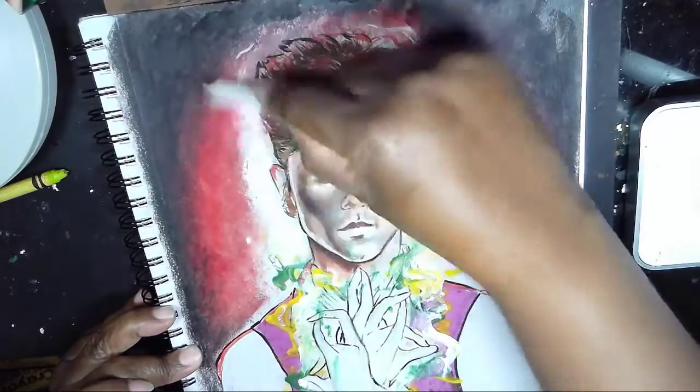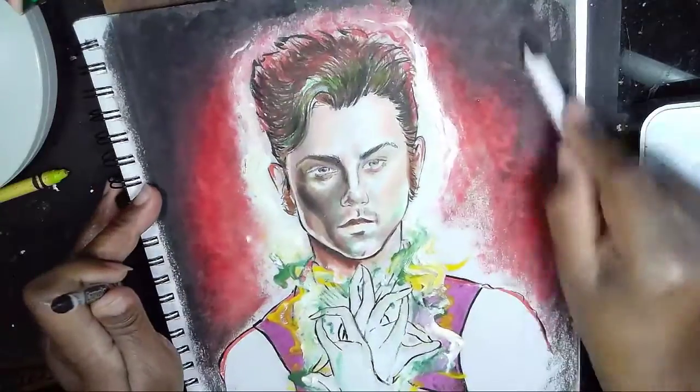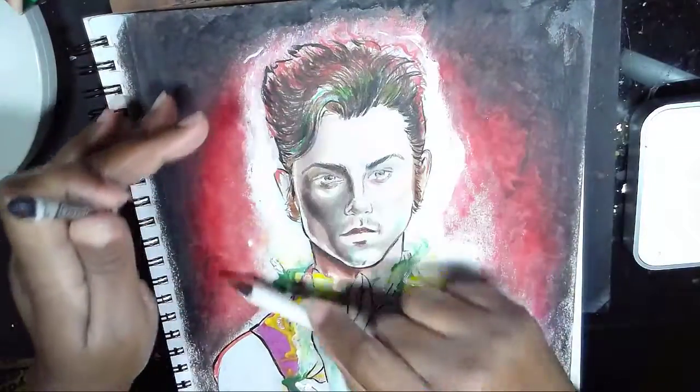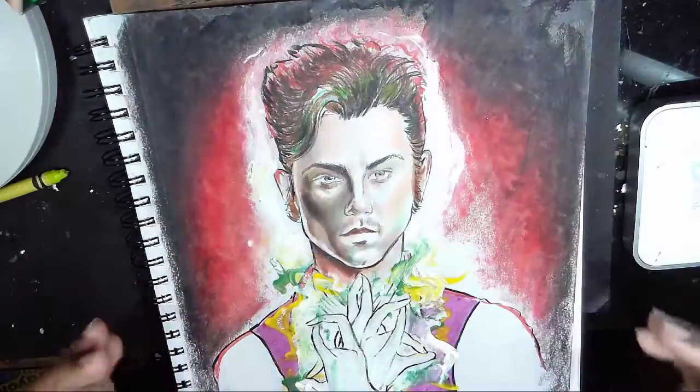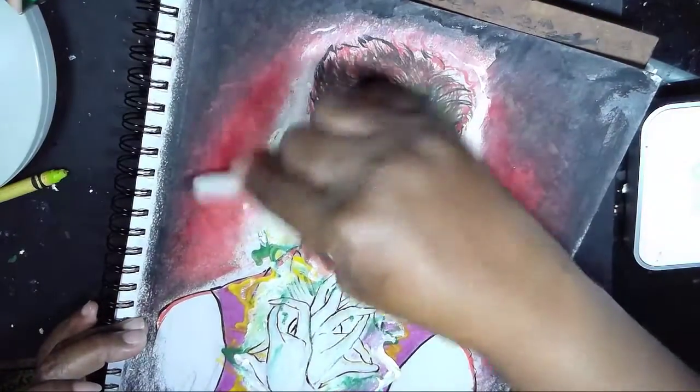And what I'm doing right now is just kind of using circular motions, and I like that it's got a weird pattern, kind of like a texture pattern going on in the red and the black.